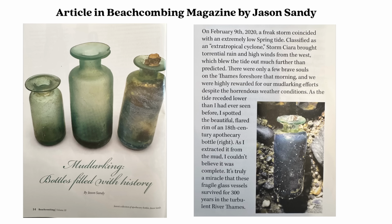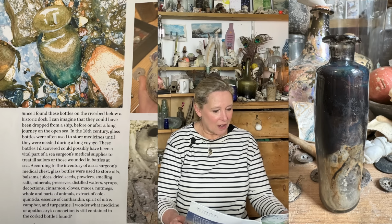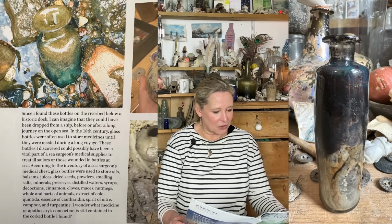And actually, I came across a really nice article that my friend and fellow mudlark Jason Sandy wrote in the Beachcombing magazine. And he says, "I spotted the beautiful flared rim of an 18th century apothecary bottle. As I extracted it from the mud, I couldn't believe it was complete. It's truly a miracle that these fragile glass vessels survived for 300 years in the turbulent River Thames." My thoughts exactly. "Since I found these bottles on the riverbed below a historic dock, I can imagine that they could have been dropped from a ship before or after a long journey on the open sea.